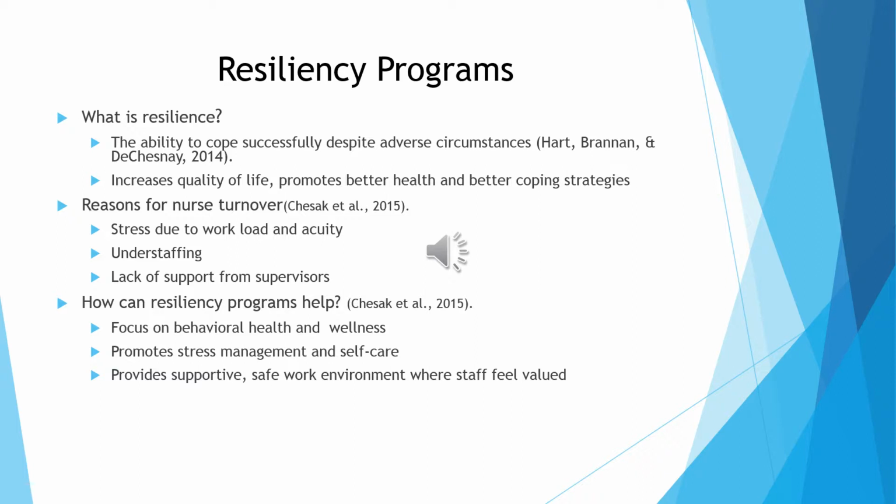Some of the reasons noted for turnover are high stress due to workload and acuity, and understaffing, which can all contribute to burnout and lower job satisfaction. How can resiliency programs help? These programs show nurses that the organization cares about their well-being. These programs focus on behavioral health and wellness. They equip the nurse with tools to effectively manage stress and emphasize the importance of self-care. They also give the nurse the support they need to function in a chaotic environment.